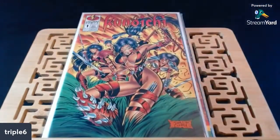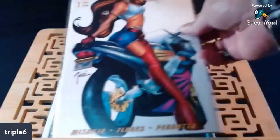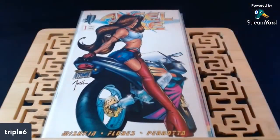But anyway, check this out. This is that Konoichi number 1 from Lightning Comics. Like I said, just strictly a cover buy. Who is this? Is that Jeff Cleary? John? Oh, John Cleary. This was from 1996. Speaking of some more 90s goodness, it's that Billy Tucci Angel, what is this, Angel Fire? Just a dope cover, man. Just like the cover art. Never seen it before, so for the price, I'll take it.